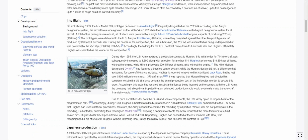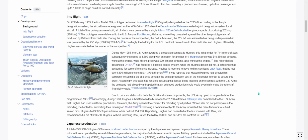It was reported that Howard Hughes had directed his company to submit a bid at a price beneath the actual production cost of the helicopter in order to secure its order. Accordingly, this tactic had resulted in substantial losses being incurred on the contract with the U.S. Army. The company had allegedly anticipated that an extended production cycle would eventually make the rotorcraft financially viable. I'm guessing it didn't really.